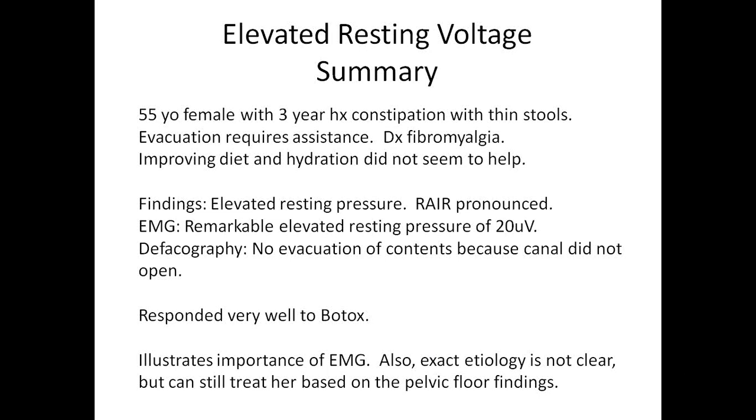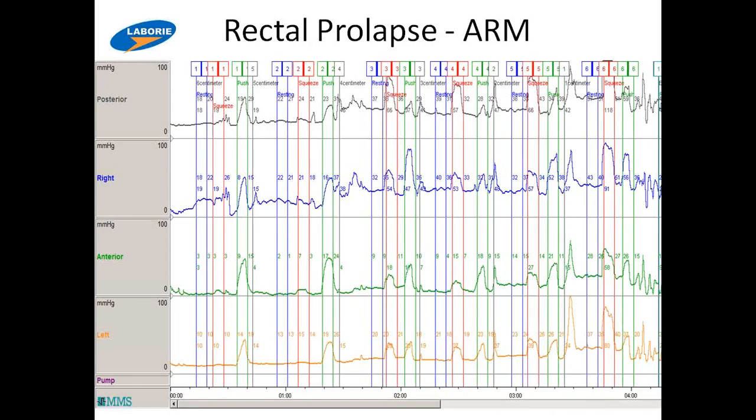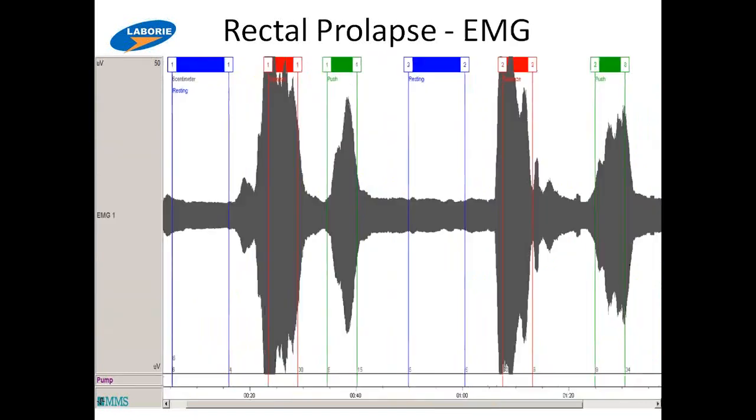You know, when I do Botox for all of these things, the anal sphincter, the non-relaxing puborectalis, or something like this, they may experience some fecal incontinence, at least temporarily. So I haven't had anyone with long-lasting fecal incontinence. You have to pick your patients right. All right, on to something slightly different, but you'll see.